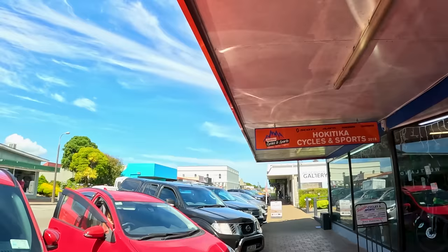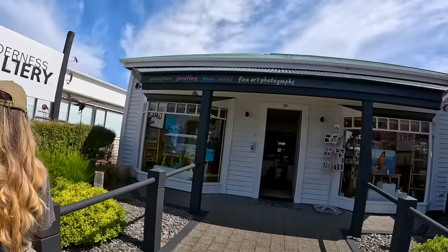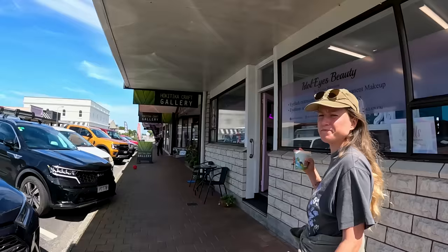So we're just exploring the rest of town here. Now it's getting a bit more quiet down this side of town. So you have greenstone jewelry, pounamu, wood. So it's like a craft store we have here. The Wilderness Gallery. How beautiful. Oh, that's nice. Somebody's very creative. $89 for this. And we have a gallery here to the right. The Hokitika Craft Gallery. Beautiful.